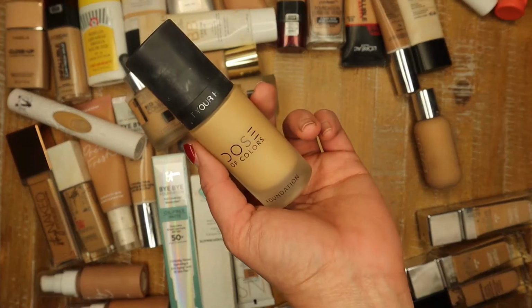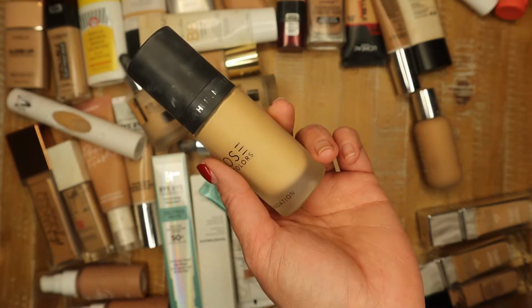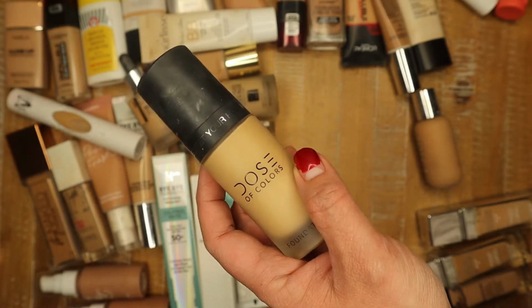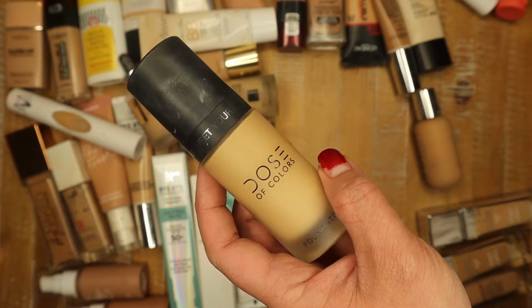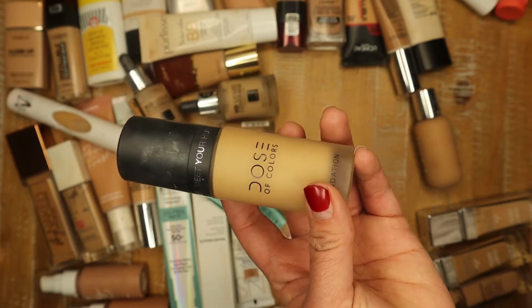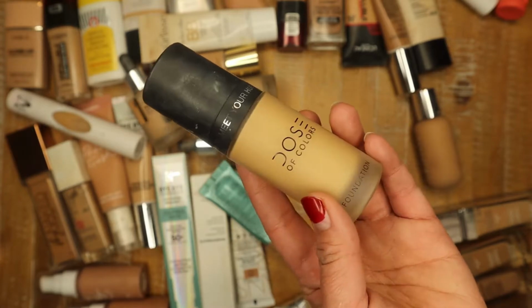Here is the Dose of Colors Meet Your Hue Foundation, and I actually really like this. This is perfect for me right now. It's more of a natural luminous matte finish, and it wears really nicely on the skin. I like how it looks, like the finish and everything, so I'm going to keep this.